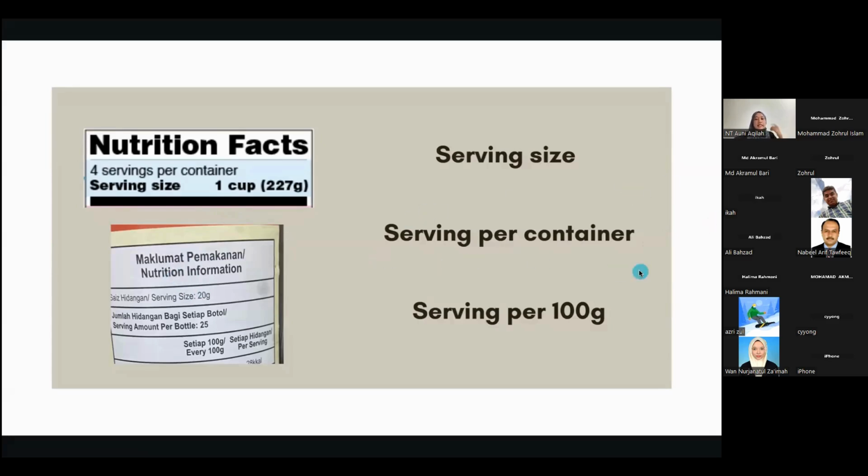And the second one is serving per container. Serving per container tells you how much you're going to have of this product if you adhere to the serving size stated right here. For example, you see the serving size is 1 cup. In terms of the serving per container, it has 4 servings per container. So that means you'll be having 4 times of the product if you adhere to the serving size stated there.